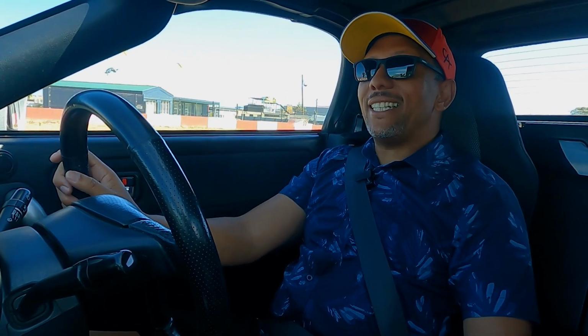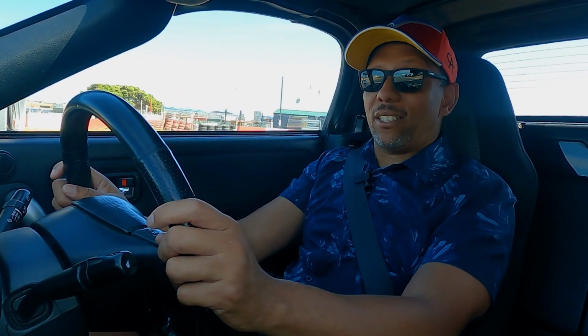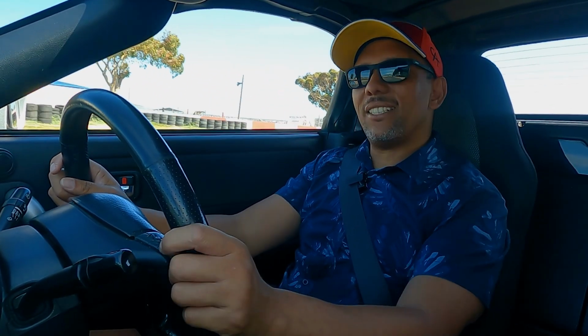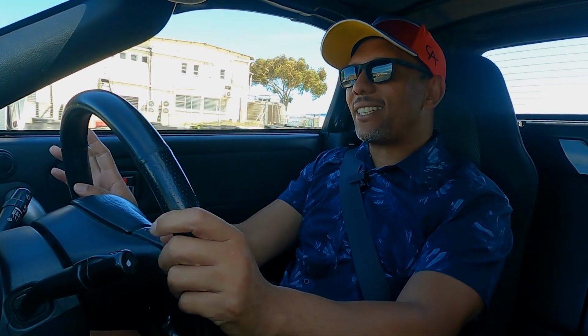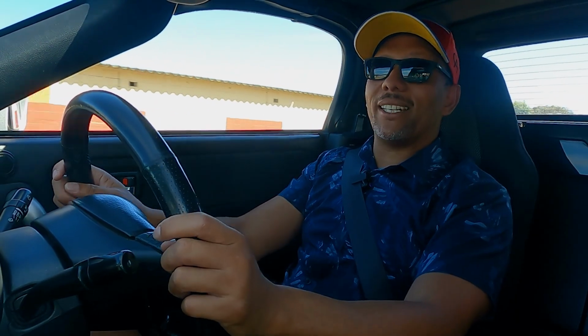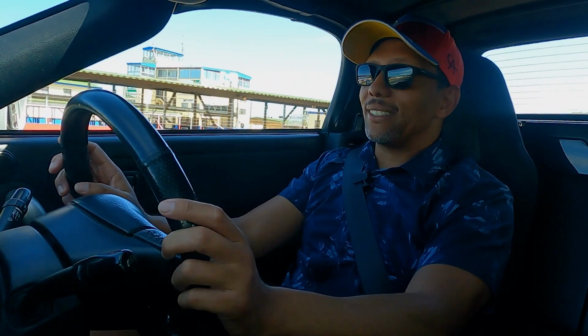Japanese cars of this era really did get a lot right. The seating position, the pedal position, the steering position, the gear shift. Even the sound of this car. It just sounds right. It feels like I'm supposed to be going a lot faster with the roof down. And unfortunately, I had to put the roof up because of all the sunlight coming in here. You wouldn't be able to see me otherwise.